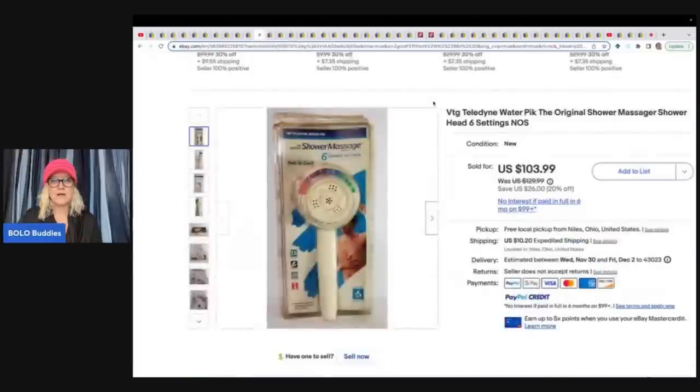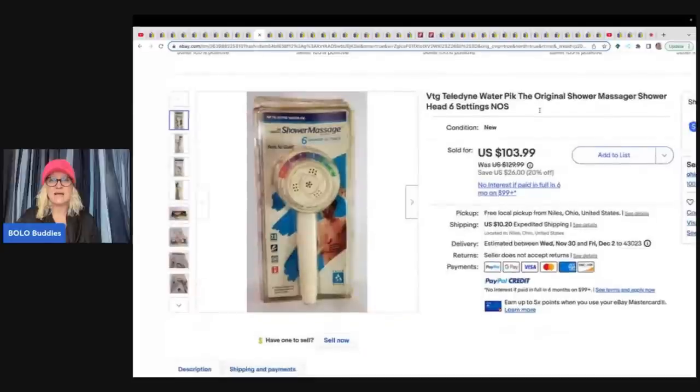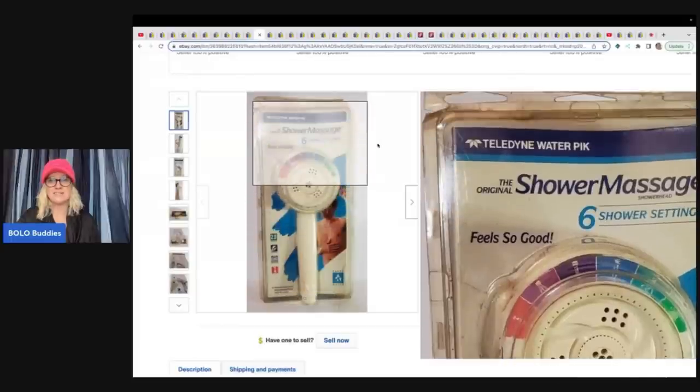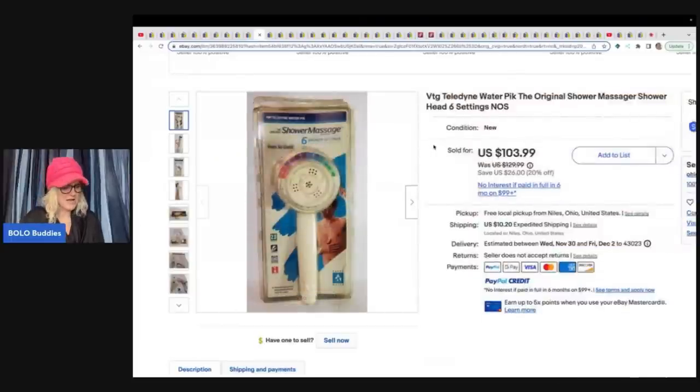$60. All right, I love this also. It's a Teledyne Water Pick, the original shower massager, and it's got all these different settings on it. It's definitely vintage. He got this at the Ben's store for $1 and sold it for $75 plus shipping.